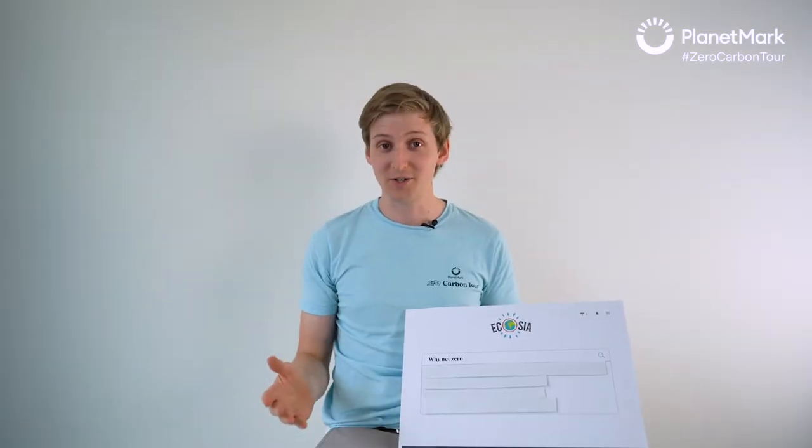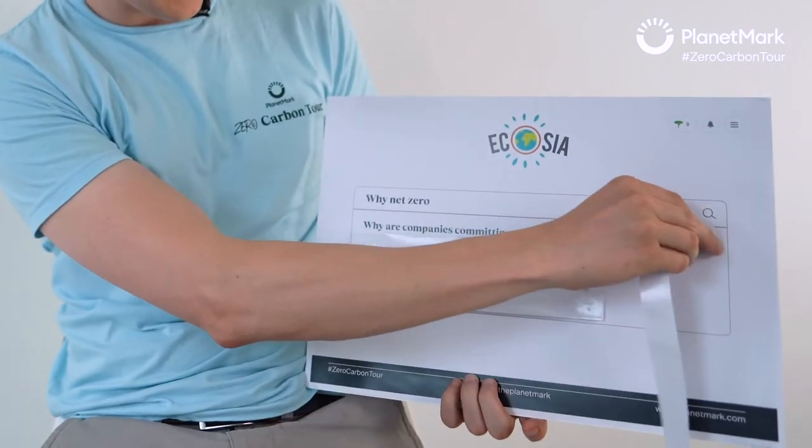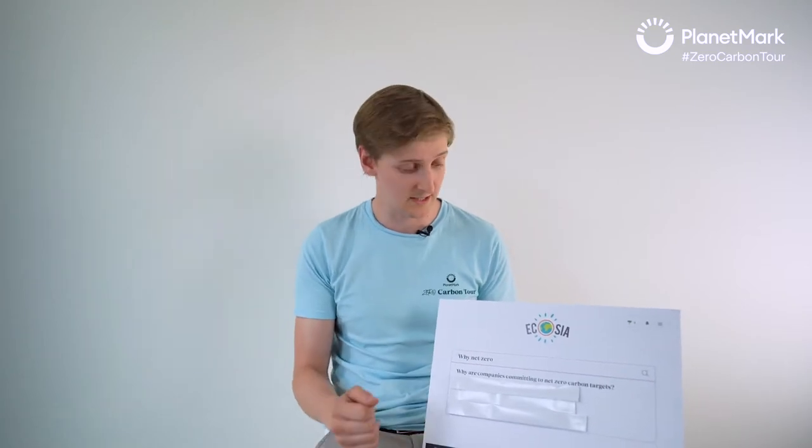Okay, on to the next question. Why net zero? Why are companies committing to net zero carbon targets? Companies are playing their part. In short, they are setting these net zero carbon targets because they recognize they've got a part to play in this, and because they have to anyway, because in the UK, you've got to be net zero by 2050.